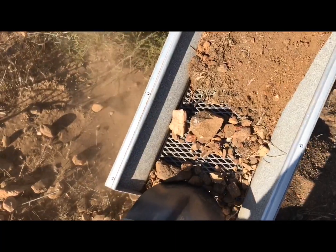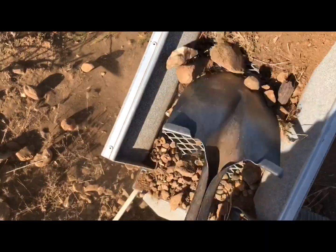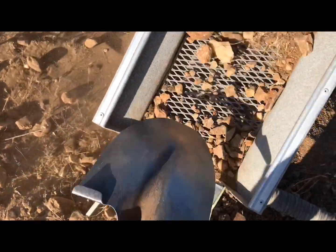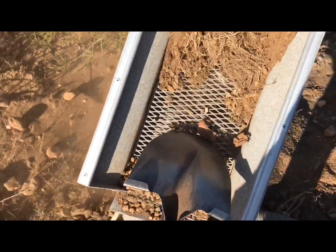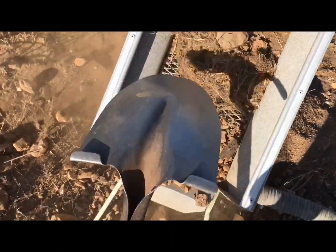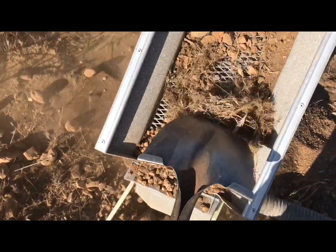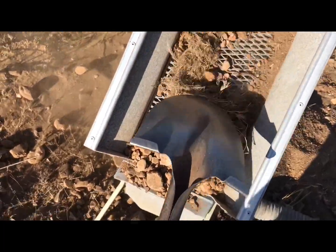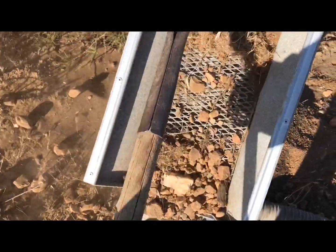cleaning off the loose clay and dirt, breaking it up, using the material against the material, and also the material against the grate, the grizzly, to bust it up and clean it. So you really are dry washing the material. See all that organic matter right there? It's pretty free of dirt now.